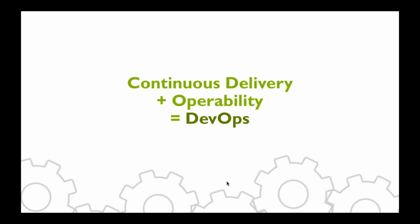Here's another way of looking at it. Continuous delivery plus operability equals DevOps. You might be wondering what operability means in this case. We'll move on to that in the next slide. But continuous delivery, not just having a continuous delivery server or Jenkins or TeamCity and Octopus or something like that. We actually mean the behavior, the practice of continuous delivery, plus the mindset of thinking about operability. That's what we define as DevOps.